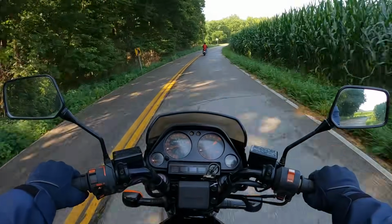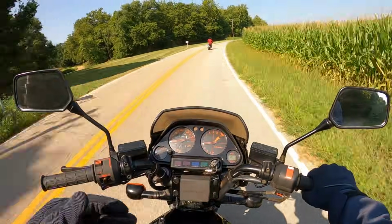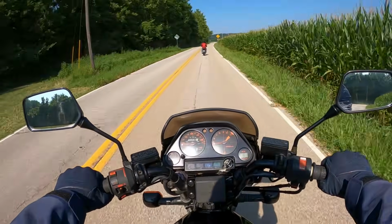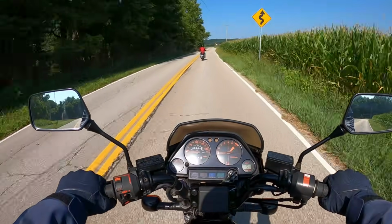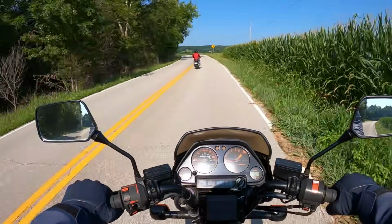It feels like it is a capable bike to daily. Like shaft drive, low maintenance, no valve adjustments. You could be comfortable on this thing all day, and it's equally as at home on these twisties. It's just really good.